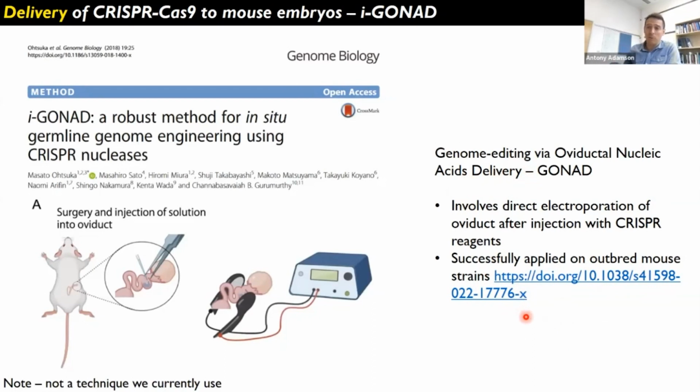So typically the methods we're using for electroporation and microinjection, we're kind of stuck with the standard black 6 or a couple of the different strains of mice. Whereas this method appears to be more amenable to using different strains of mice, which could be a big advantage depending on what your model is you're trying to create.